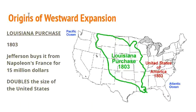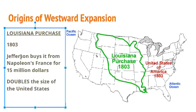Next, we're going to talk about the origins of the westward expansion, and it starts off with the Louisiana Purchase, and this took place in 1803, and Jefferson buys it from Napoleon's France for $15 million. Jefferson was the president of the United States at the time, and Napoleon was the leader of France. And we bought the Louisiana Territory, which is all this area right here, for $15 million. It doubles the size of the United States.